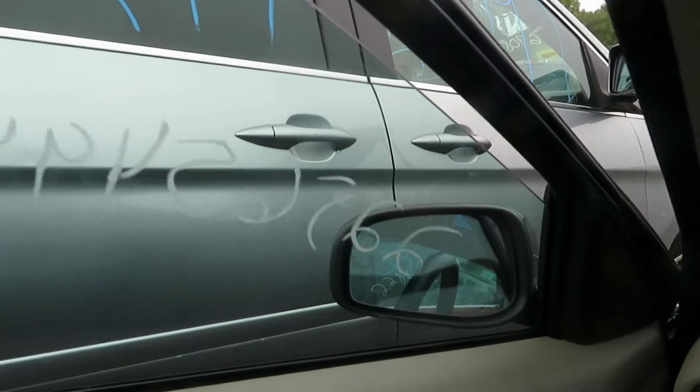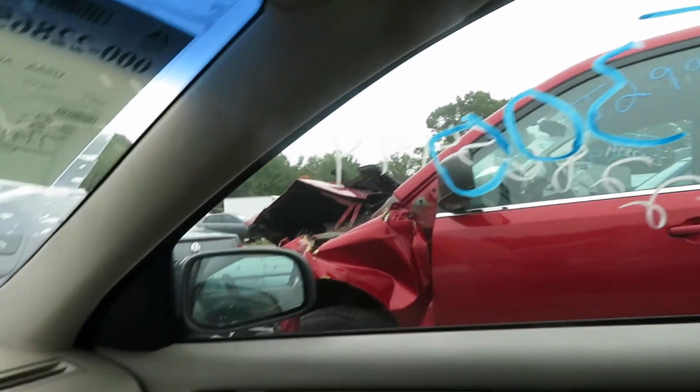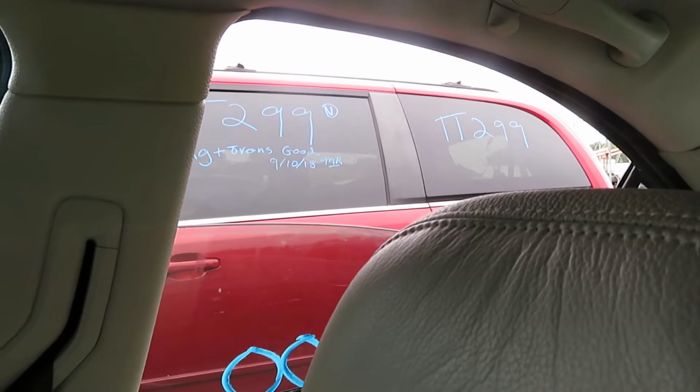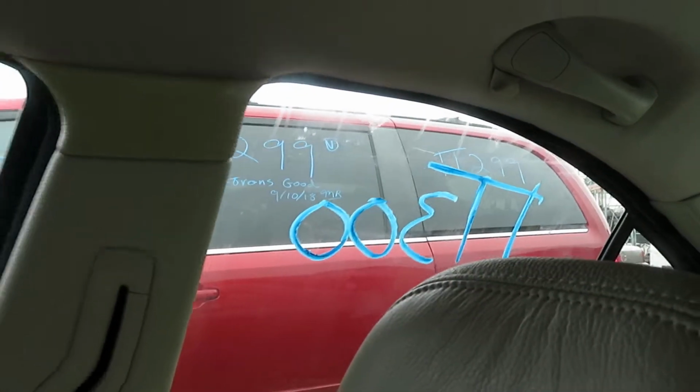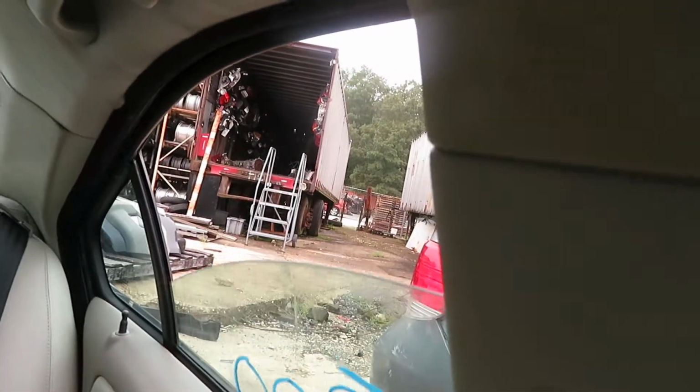Driver's side window works correctly. Passenger side window works correctly. Passenger rear window works correctly. Driver's side rear window works correctly.